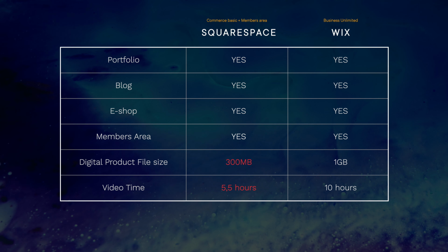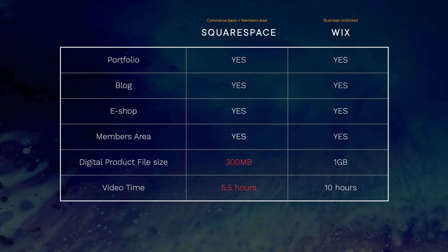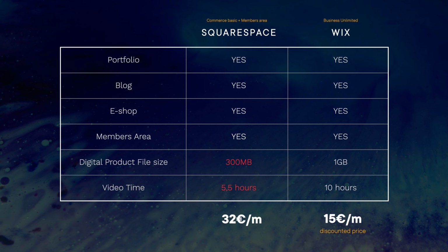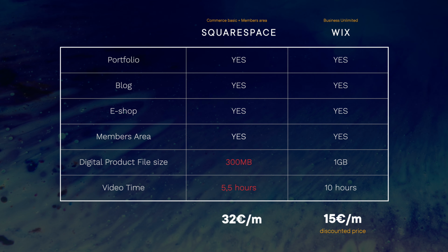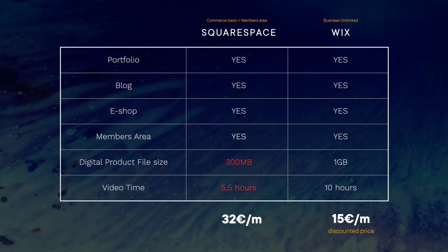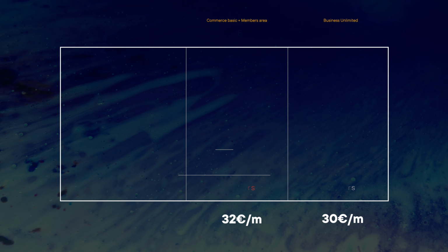Wix, on the other hand, gives you 10 hours of video time on the Business Unlimited plan. It's what they call video hours. So for €15 per month, that's half the price of what Squarespace is asking. You get 3 times more space for your digital products and double the amount of video hours. Even without the discount, Wix's plan is still better than Squarespace's.